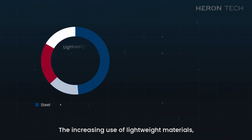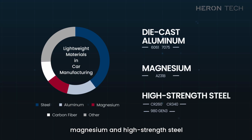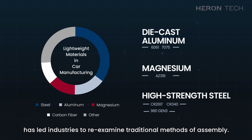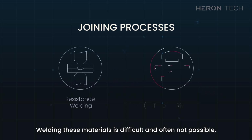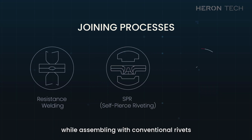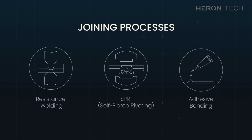The increasing use of lightweight materials, such as die-cast aluminum, magnesium, and high-strength steel, has led industries to re-examine traditional methods of assembly. Welding these materials is difficult and often not possible, while assembling with conventional rivets and adhesive bonding can be slow and costly.